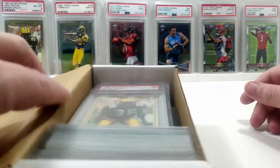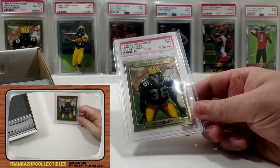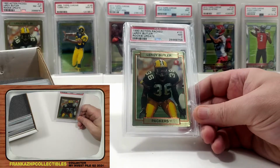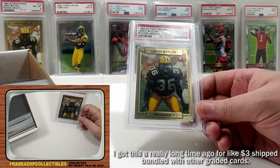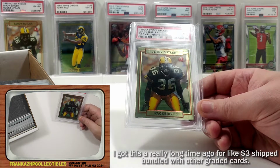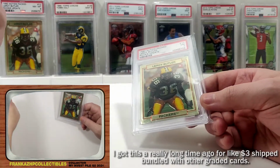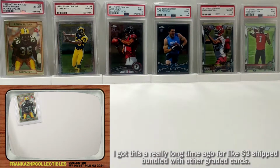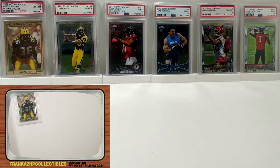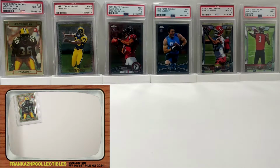Let's see. Now the very first thing that pops out of the box is a Leroy Butler Action Packed rookie. It's PSA 7. At one point I got an 8, a 7, and a 6. Sold the 6 already. Held on to the 7, and then the 8 is for the PC. Sure, I would like a better one later down the road, perhaps, but for now, I'm just gonna pull out this big stack and start going through them.